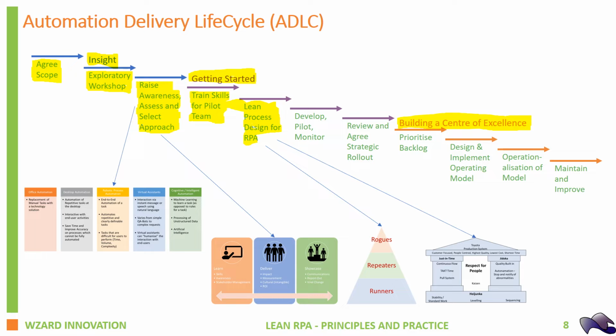Having selected a process, the next step is to optimize it. And that means using the lean tools to actually drive out an efficient process. And we'll look at some of those lean tools again in a future chapter. Having defined your first process, the next step is to develop the automation. And this is where we harken back to some of those frameworks we looked at previously.